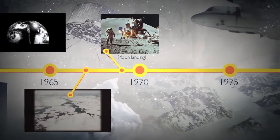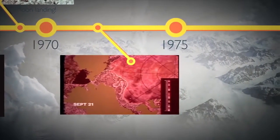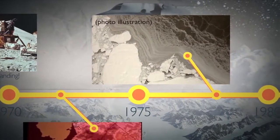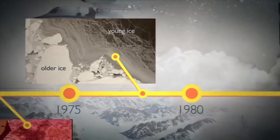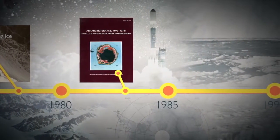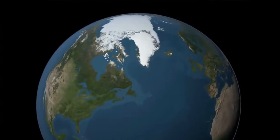In 1972, a new satellite called Nimbus 5 and its ESMR instrument began 4 years of all-weather, all-season imagery of sea ice. And in 1978, Nimbus 7 used its more advanced microwave instrument, which could for the first time help distinguish young ice from old. In 1983, the first Atlas of Antarctic sea ice was published by NASA Goddard researchers, followed by an Arctic Atlas 4 years later. Both were used by scientists and mariners around the globe.